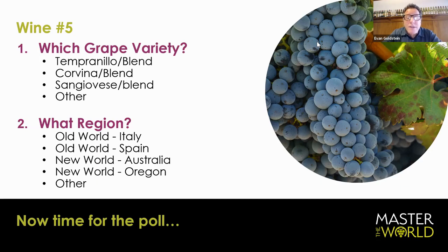Whereas you look at your friends in Corvina and Rondinella, Molinara, that famous Italian Venetian law firm, you're going to find that there are interpretations which reflect a style like this, and that would not surprise me if we don't move that way. Folks can't see the poll.